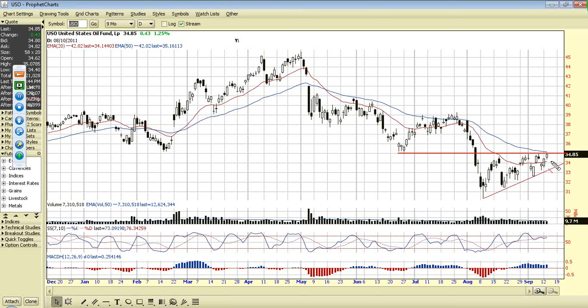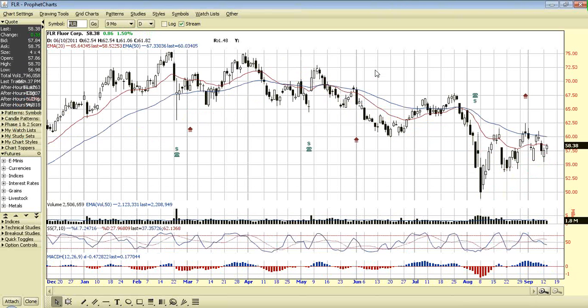The next stock that I have on my watch list is FLR. And basically it's been just chopping around in, you could say, a similar type of ascending triangle, or you can just say a triangle in general. And so I'm watching this for either a break of the top of the triangle or the bottom of that triangle, but preferably the top, to be honest with you.